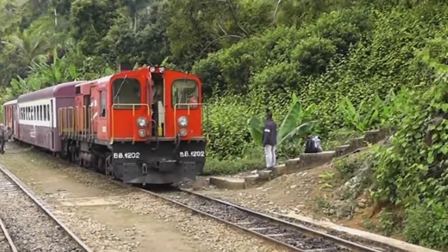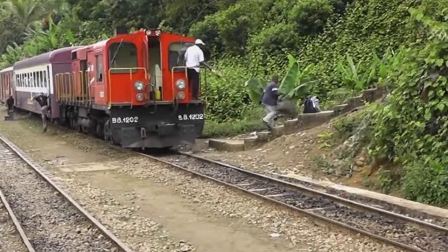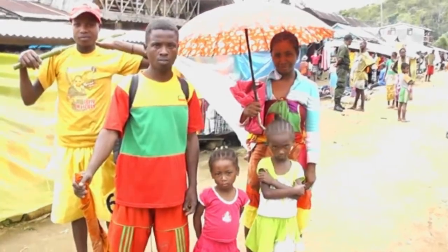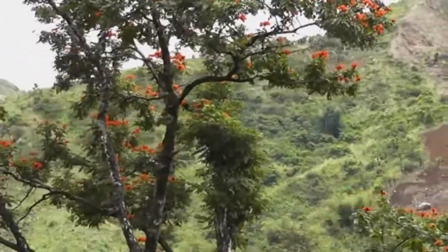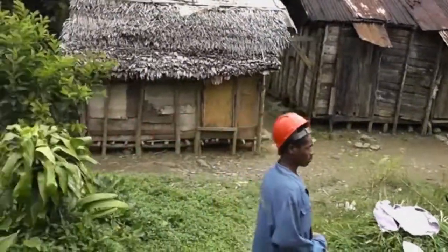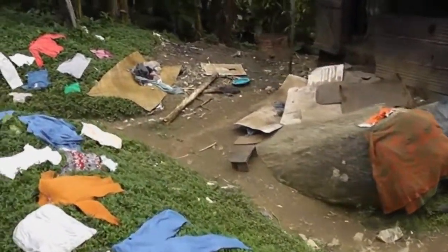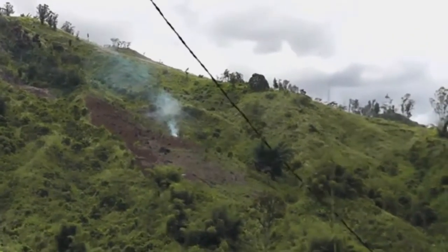Another station stop, this time at Lohariandava, where we dropped off a crew member. Here is an obviously wealthy family, dressed in some spectacular clothes. We see, first in the distance and then close up, the colourful tulip tree. We saw many scenes like this of very poor dwellings alongside the railway line. Slash and burn still takes place on steep slopes where massive soil erosion occurs.